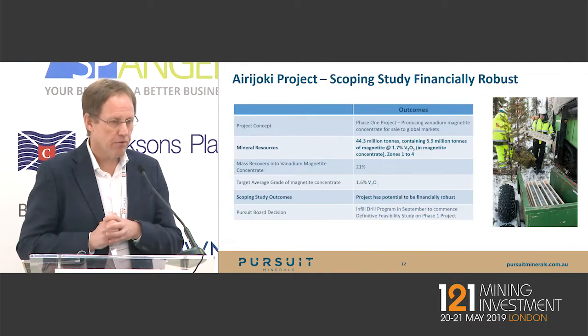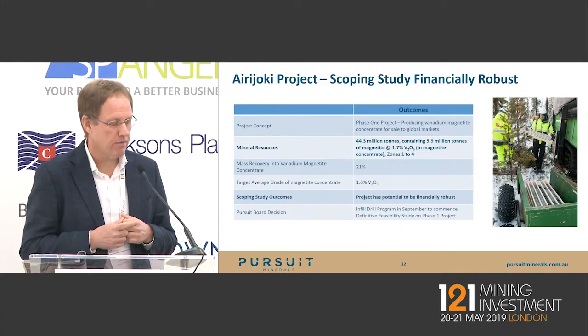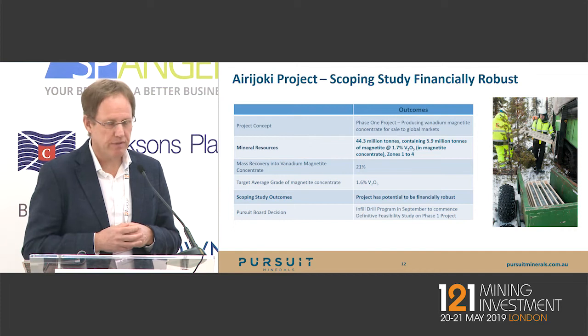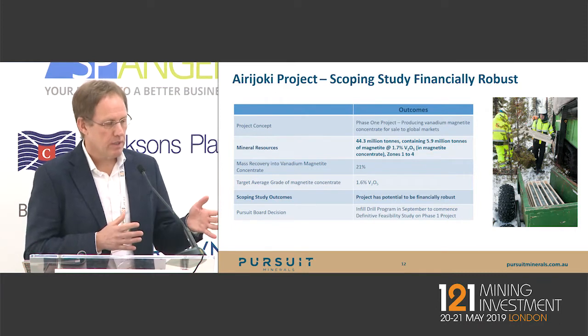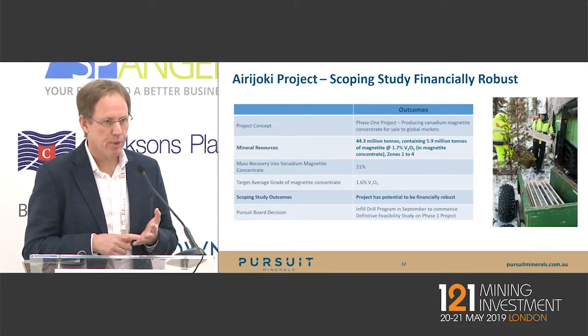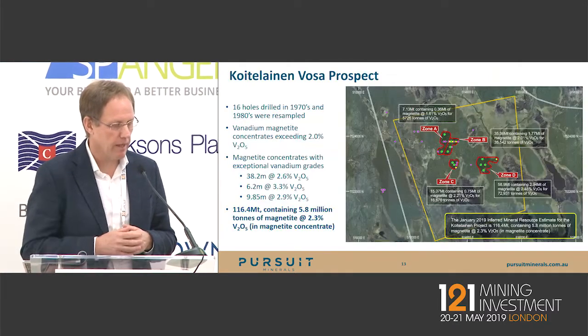We then use that inferred resource, and we've completed a scoping study which shows that the project is financially robust. And now the board of Pursuit has made a decision to proceed directly into a definitive feasibility study, which will kick off with a major drill program in September and October. So we started work on this project August last year, and by the end of April we finished an exploration program, a drill program, put an inferred resource together and completed a scoping study. So it's progressed very quickly and very cost effectively.